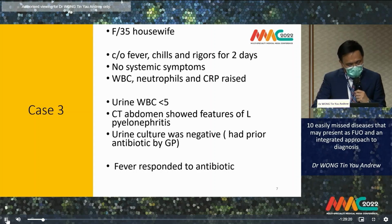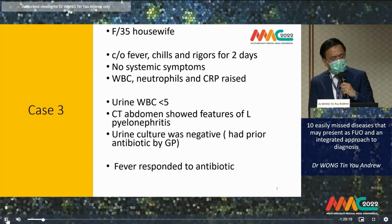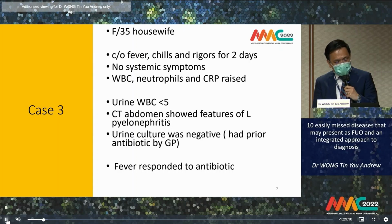And the third case is a 35-year-old housewife who complained of fever, chills, and rigors for 2 days, and there were no systemic symptoms whatsoever. The white cells, neutrophils, and CRP were grossly raised, and her urine white cell count was less than 5.